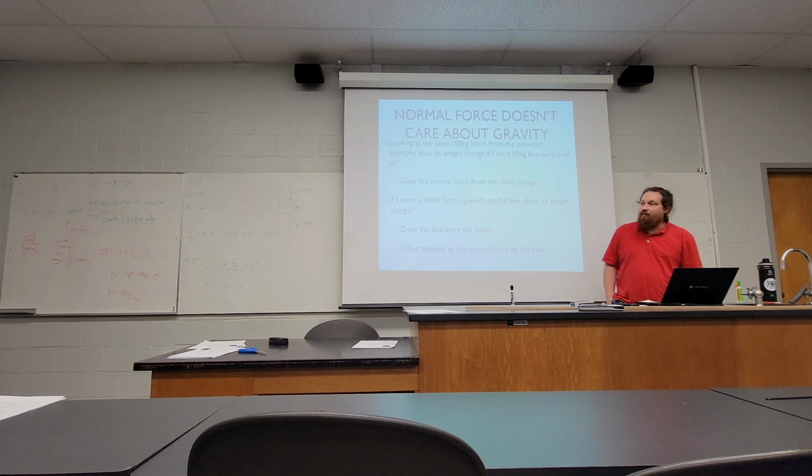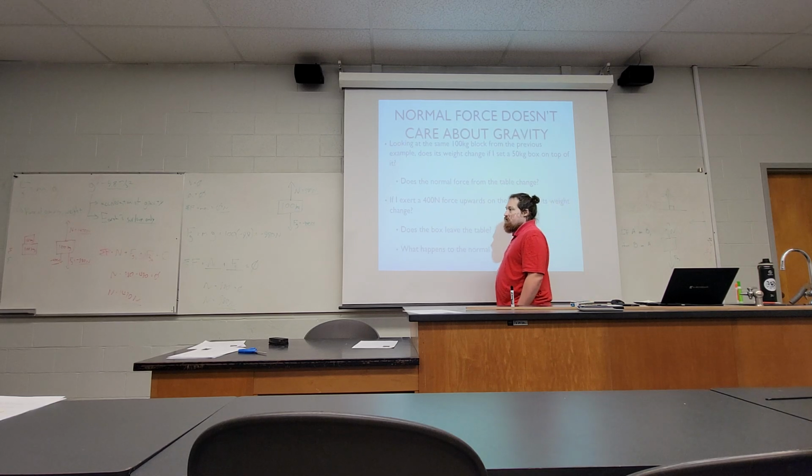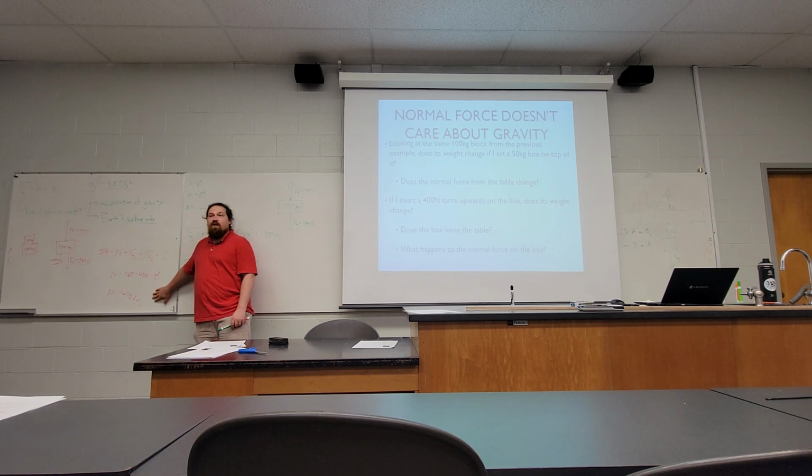Once again, my point here is that the normal force is now no longer equal and opposite to gravity. It's still opposite, but it's not equal anymore. That's because the table doesn't care why it's being pressed into. It just cares something is pressing into it even more than before, and now it's got to increase the amount of effort it has to exert.